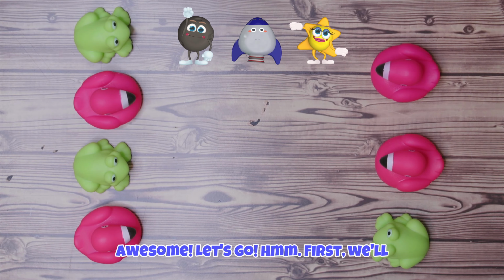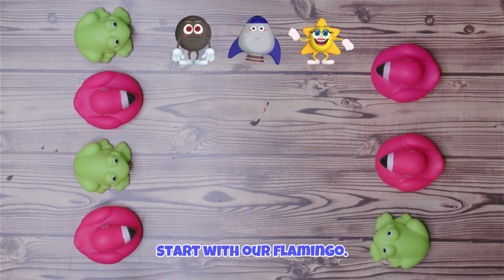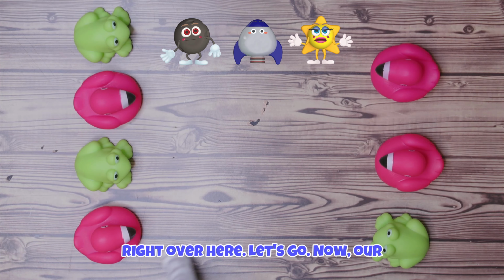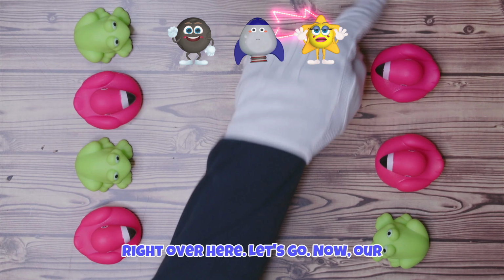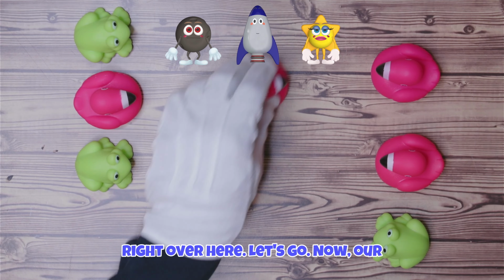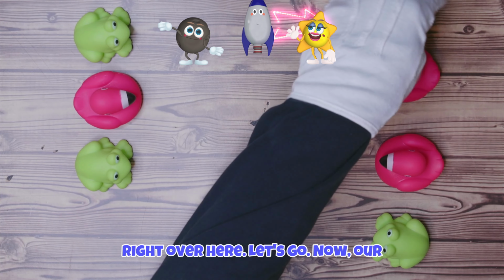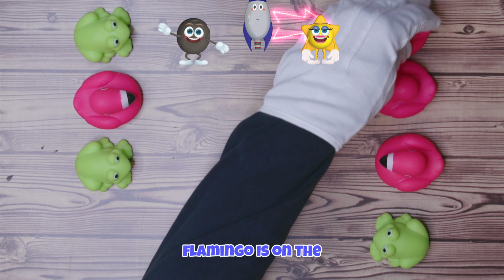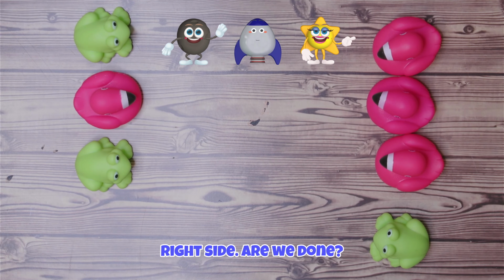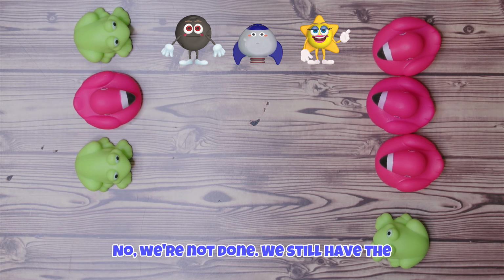First, we'll start with our flamingo. Our flamingo needs to go right over here. Let's go. Now, our flamingo is on the right side. Are we done? No, we're not done.